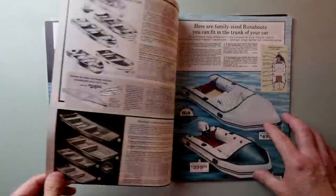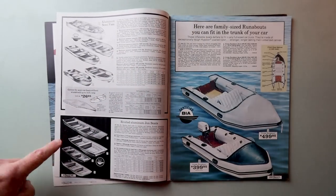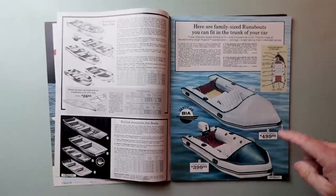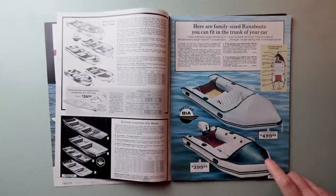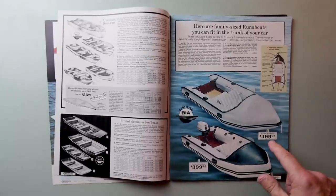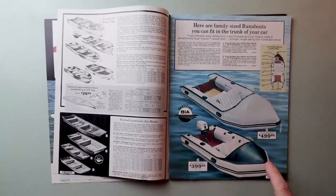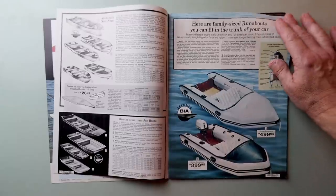All right, on to the next page. And here we've got some more John boats. Looks more of the metal variety. And check this out. A couple of inflatable runabouts. Look at that. Is that the wildest thing? I don't think I've ever seen a Cuddy Cabin style runabout before, but that is pretty sweet. Five-man runabout for $499 and the four-man for $399. I still think I'm going with that green boat on the previous page, though.